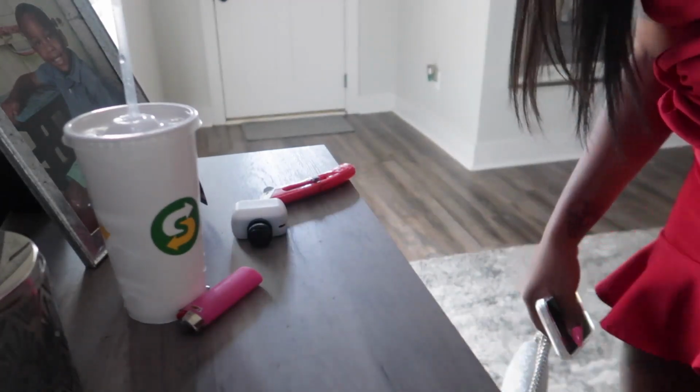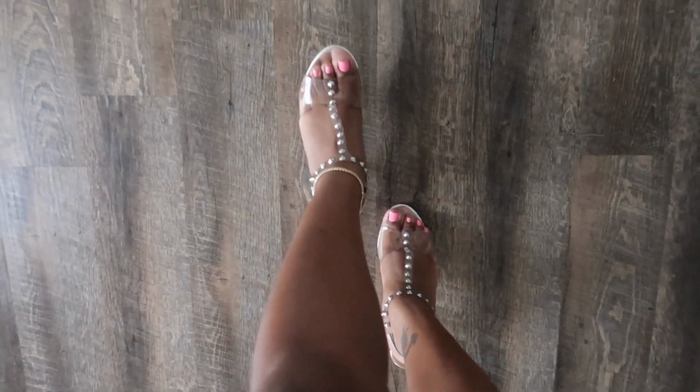Let me show y'all what I'm wearing real quick. So this is my dress, you guys. I got this from a $10 store here in my city. I only paid about $5 for it. They also had it in black, and you better believe I got the black too, sis. Love the knot detailing, and I love that it comes a little bit longer in the back. Super appropriate for a wedding. It's completely strapless. And then for my shoes, these are just some clear heels, with a little bit of silver rhinestone and silver detail on them. Super cute.